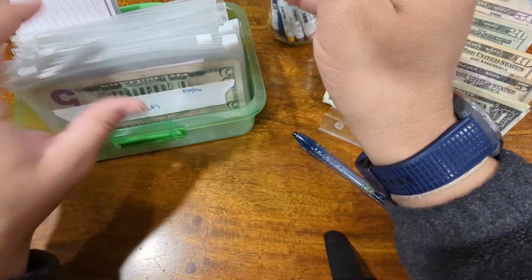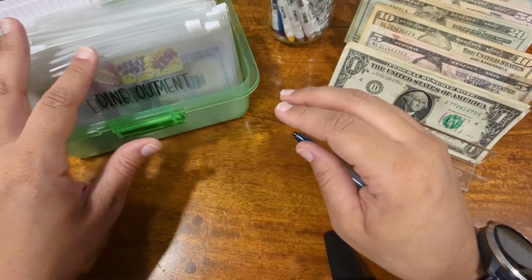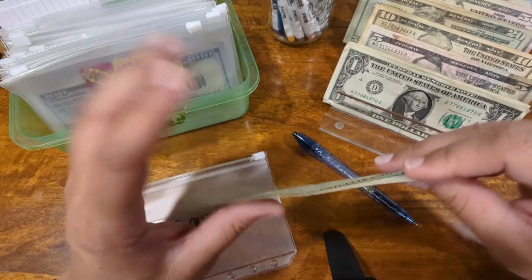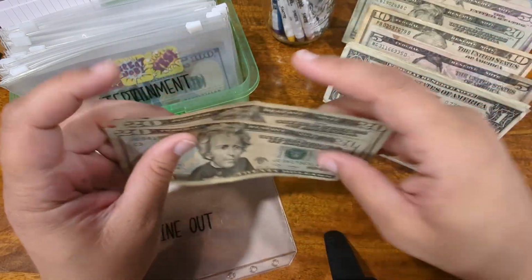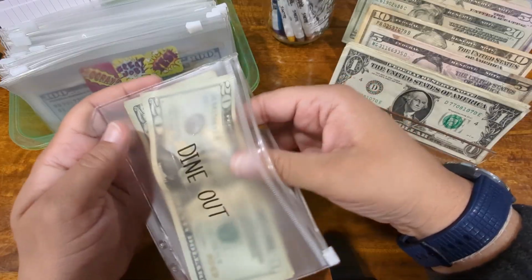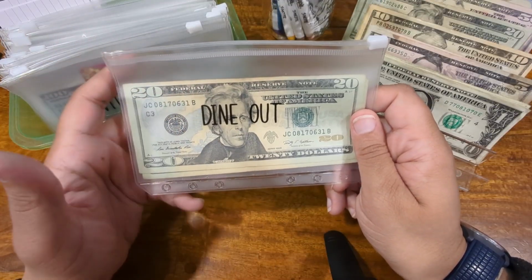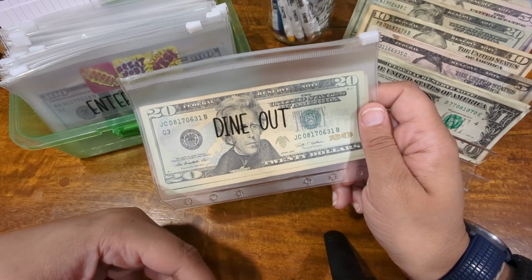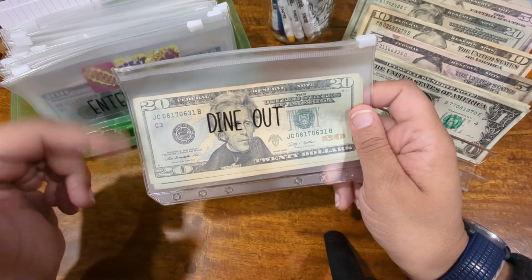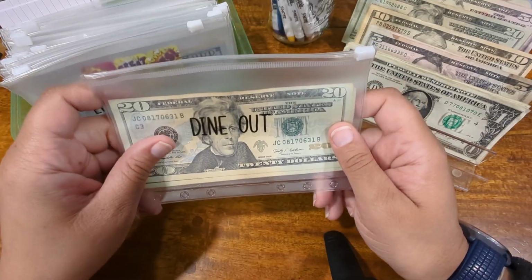Okay, we do not fund clothing during this pay period or the Costco run. We do, however, fund Dine Out, which gets $50, so that'll be 2 20s and a 10. This is one that we actively use, and we don't typically have anything left over. If we did have something left over, as a general rule, we are disseminating it into one of the other funds rather than rolling that money over. Maybe we'll think about changing that policy, but for right now, that works for us.